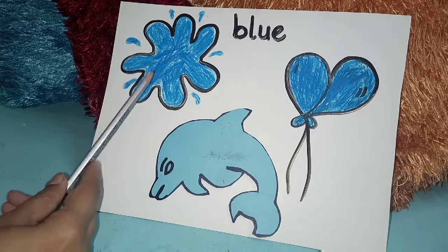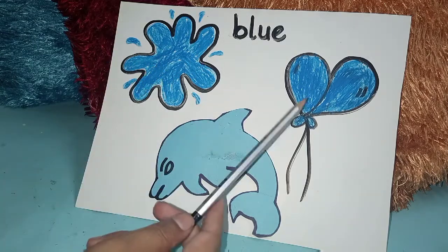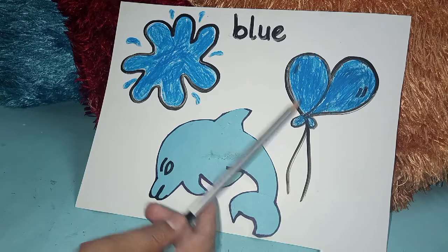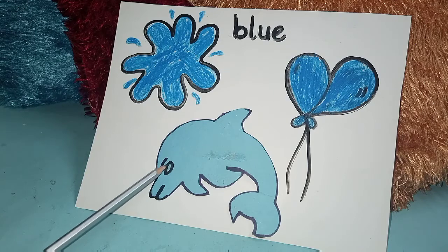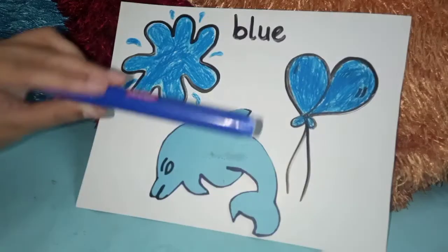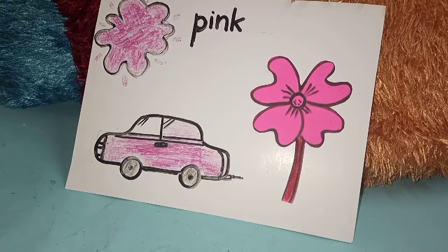And the next one is blue color. Blue, blue, balloons are blue. Blue, blue, dolphin is blue. Marker is blue, blue, blue.